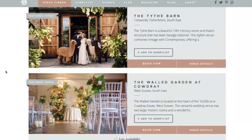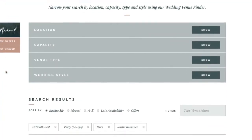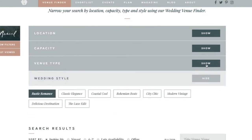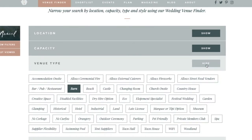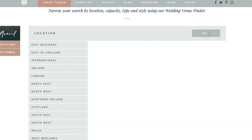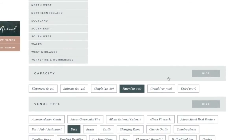These tabs at the top, so we obviously just filled it in at the bottom of the home page, but you can actually go into the search like we've just done here and tweak. So there's the different styles, the different venue types. There's a lot more when you come into this section. The capacity is the same as before, and location, you can really break it down.